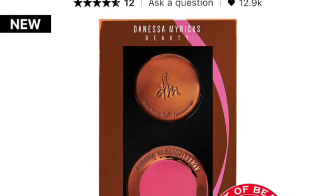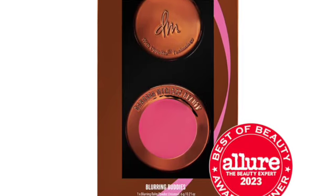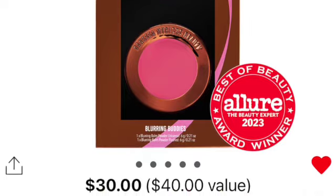I also think that the set from Danessa Myricks with the Yummy Skin blush, that pink one, looks really good, and it has a mini of the blurring balm. So if you want to try that product, but you don't want to commit to the full size of the blurring balm, that set could be a good idea.